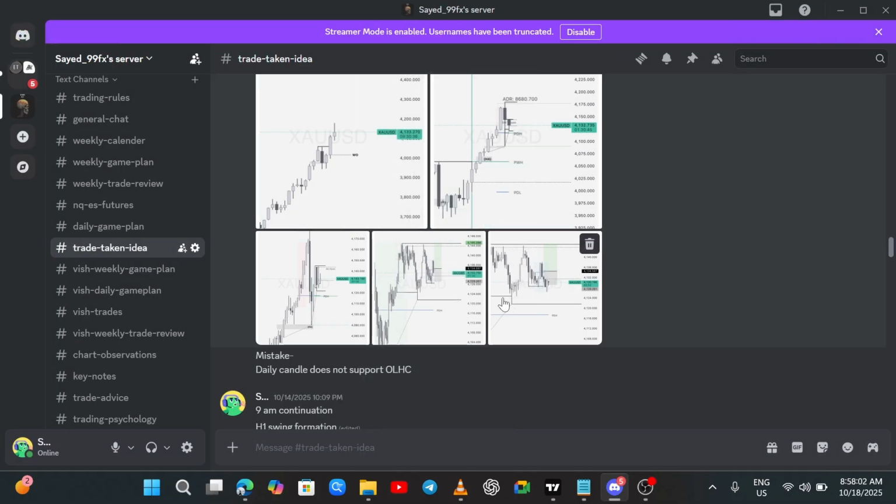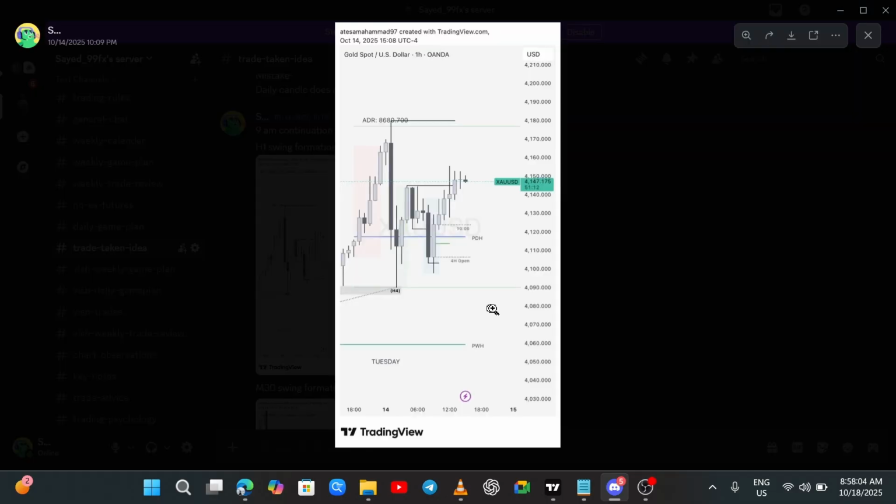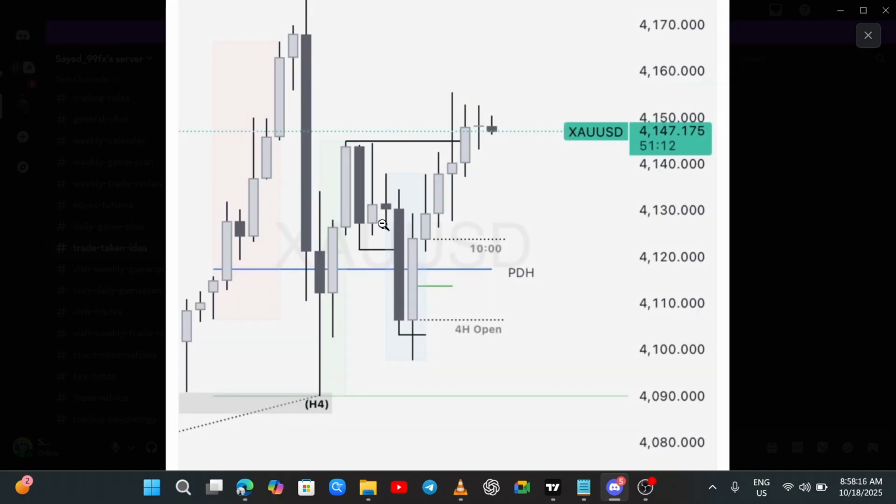and took me out. But eventually this trade played out. If you see the 9 a.m. open, what happened? We came down, because this is a range. This low, the same thing happened on the GBP JPY. When this candle fails to continue, what happened actually? The low became liquidity.